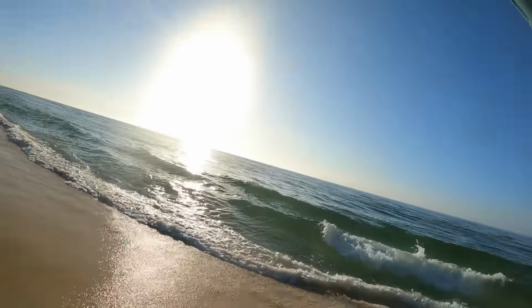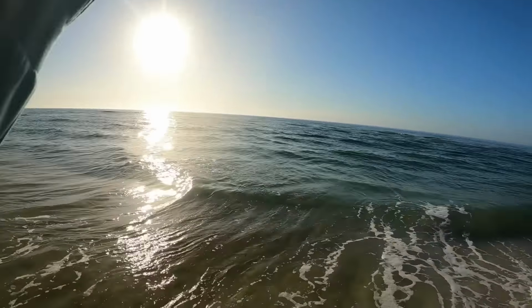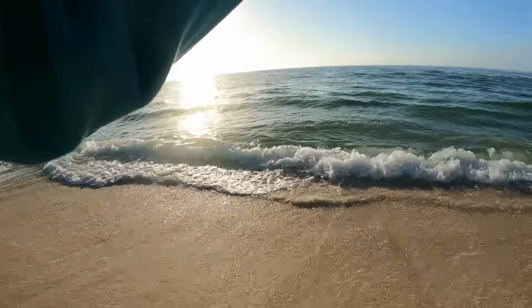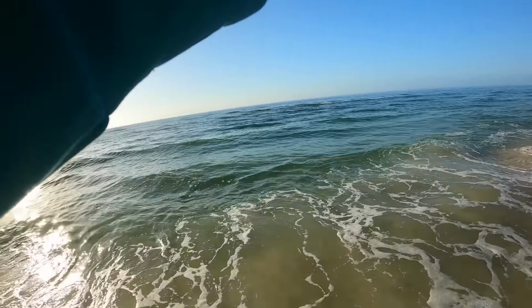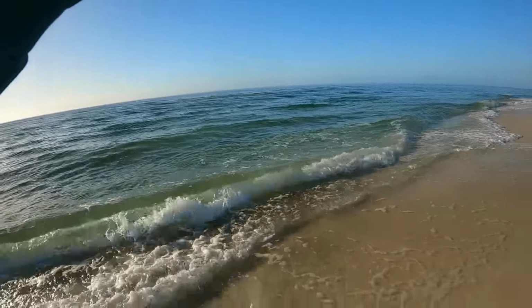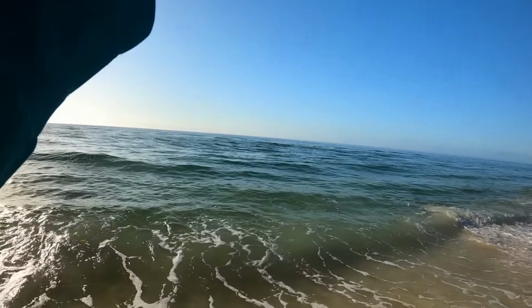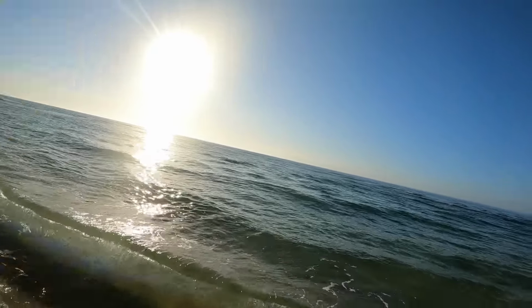Got him, got him! Oh my gosh, there's no way this is a whiting. What the heck is this? He's jumping. This is not a whiting. This is a good fish. What is that? That's a good fish. Is this a blue? Or is it a pompano? What is this?